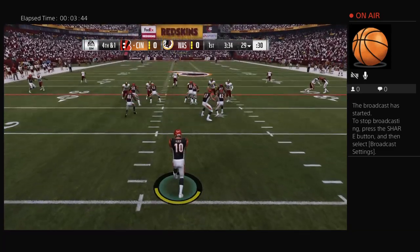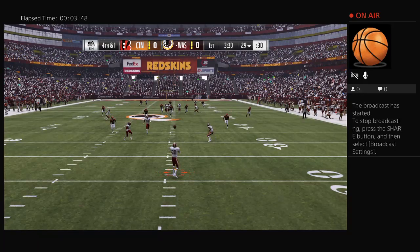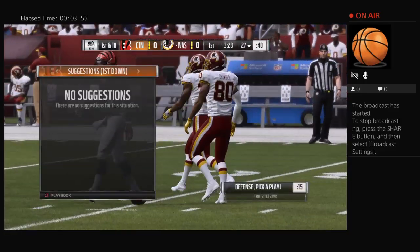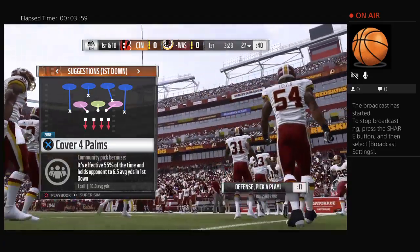No gain? Quarterback sneak? No gain? Aren't you supposed to get something out of that? Yeah, needed a full yard there. 45 yards, that's what the punt goes for. 5 on the return. And it'll be Redskins football now with a 1st and 10.